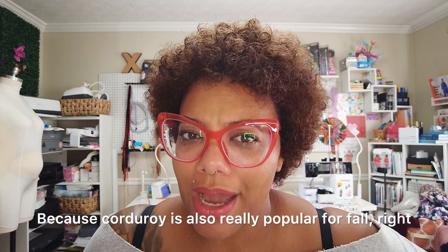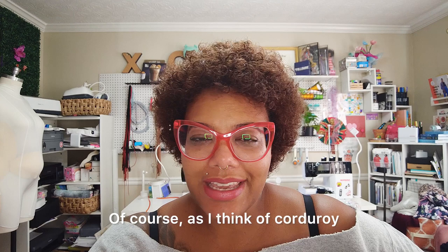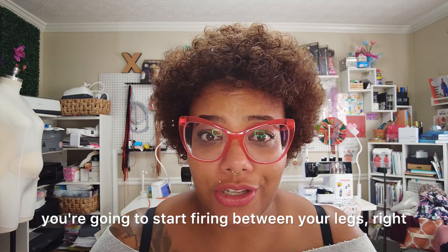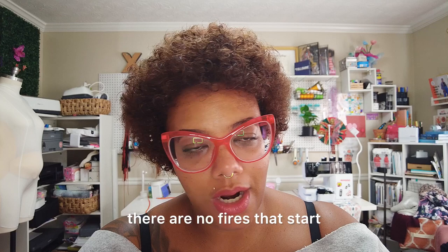Right now, one of the things that I am careful of is the silhouette that I'm using this corduroy for. Of course, as I think of corduroy, I think back to how we would joke as kids and be like, don't walk too fast, you're going to start a fire in between your legs, right? Because, you know, as you're walking, you have that chuk. So I likely won't make anything that is tight. It's going to be a nice flowy pant, so that if I do happen to have to run, jog, or walk very quickly, there are no fires that start.